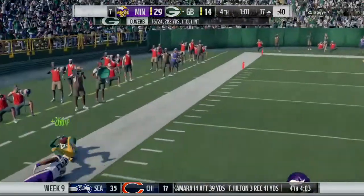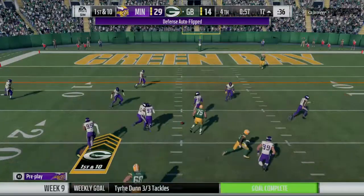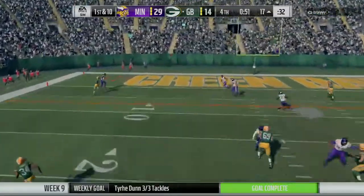Cooper's got it. That one good for 16, and the drive will continue. 1st down now, but the clock continues to move. He's such a good route runner. Shows it there on 3rd down. Very proficient and a good pass.